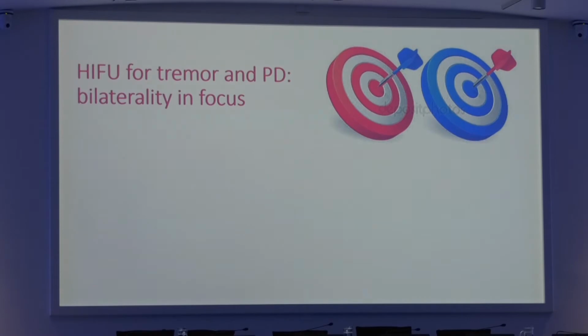And we want to continue after this trial. We'll do more trials. The next trials will be focused on bilaterality. Of course, Parkinson's disease and also essential tremor are bilateral conditions. So we want to see whether a bilateral lesion can be done. We still don't have data about this, but it's quite feasible that it could be done.